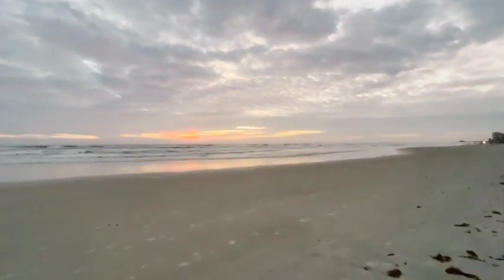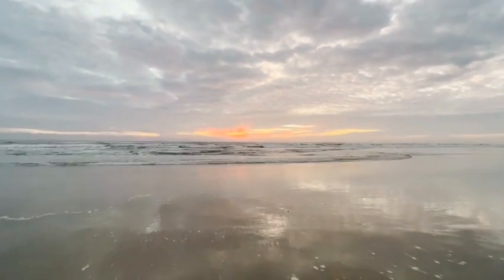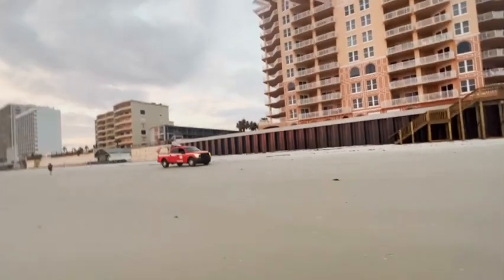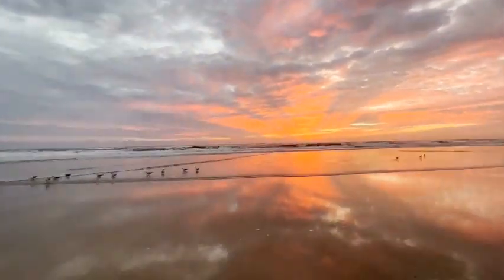Look at the sunrise. Gorgeous. A sunrise over the Atlantic Ocean is always a treat, because I don't get to see that very much because I live on the west coast of Florida and we only get to see the sunsets. But I'll be able to get to see both of those things today, except for not on the Gulf of Mexico. But I'll see the sunrise on one coast and the sunset on the other coast, which is something that is pretty unique to Florida. Do it all in one day.